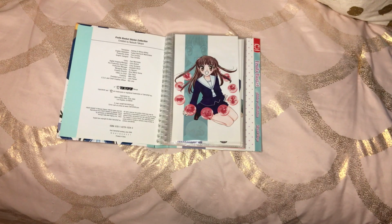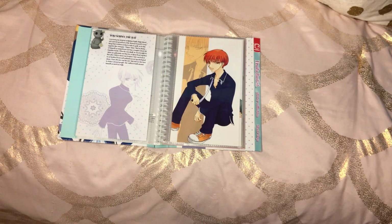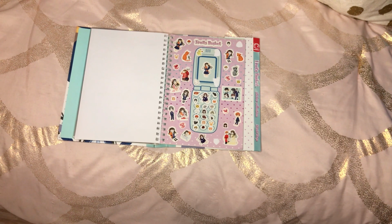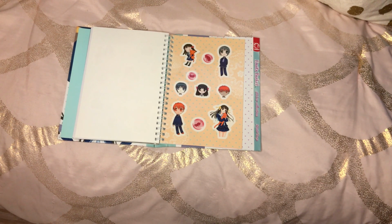So this includes, it says pinup, stickers, and temporary tattoos. It has prints with each of the characters on them, and they also have information about the character on the back of their pictures, and then it goes into the stickers. So it has a lot of stickers to choose from.